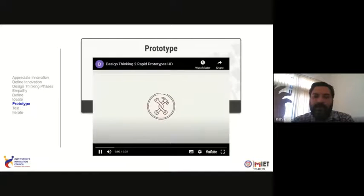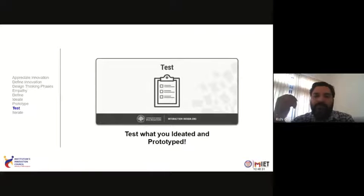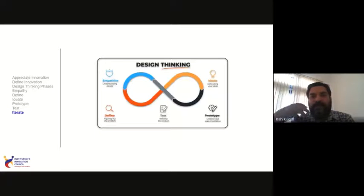And once you have built a prototype, you need to test it against what you actually ideated. What is the actual idea which you wanted to implement? Is your prototype finally following what is actually required and what is actually prototyped? So you need to test that, and then it's an iterative process.